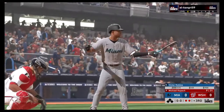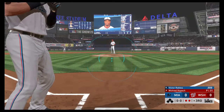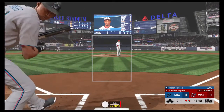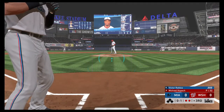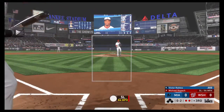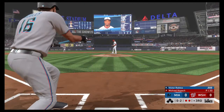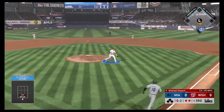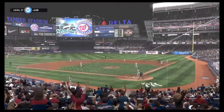Victor Robles digging in now. This guy's still looking at a 0 in the hit column. First pitch on its way. And he's squaring around here, but he can't connect. 1 strike. Marlins are still on the lookout for their first hit of the ball game. And a bunt attempt misses, and we'll see how they play it down. 0-2. Bunt attempt with 2 outs. Throw to first will get him easily, and the side is retired.